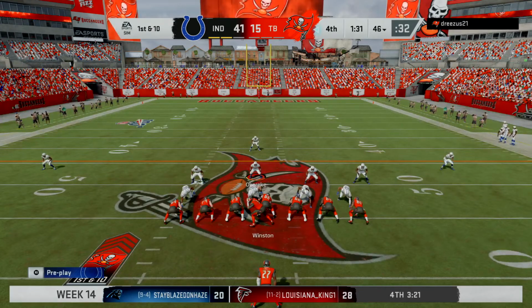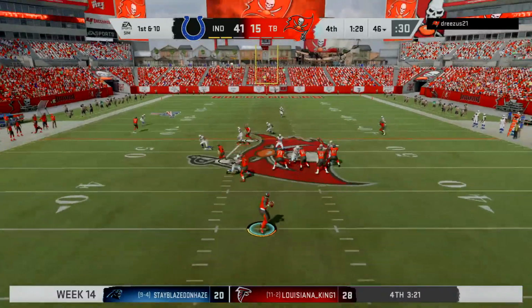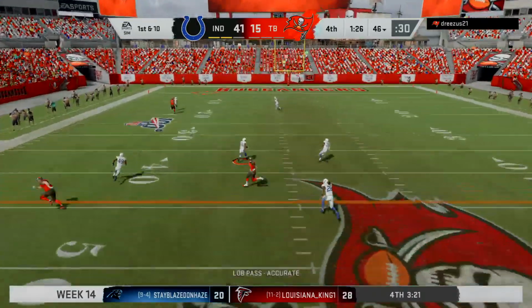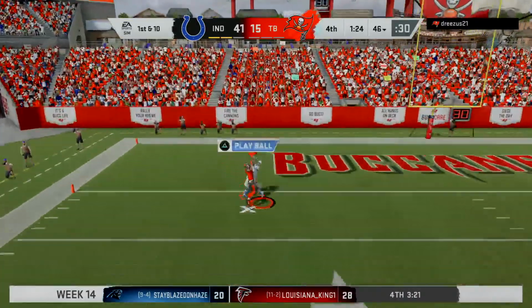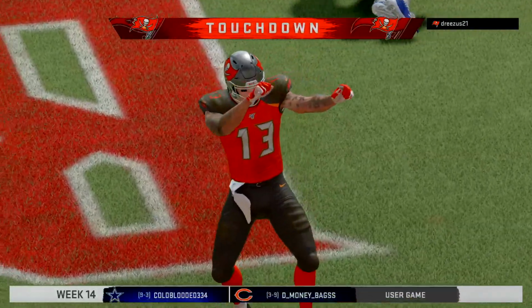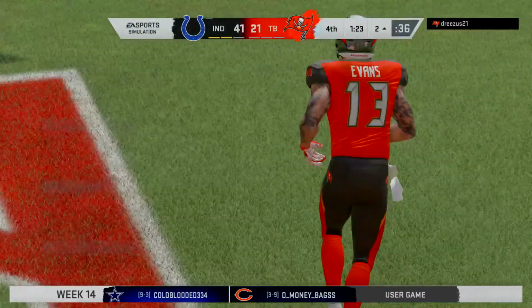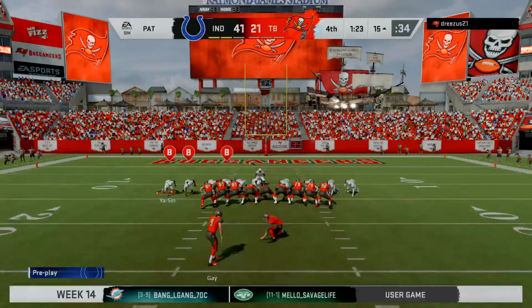Play fake. Winston, out to the right, lets it fly. Oh, this is caught. Well, they get one back, picking up the late touchdown here, but still down big. A sensational one-handed grab in the end zone for the score.